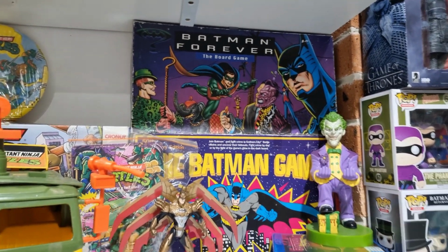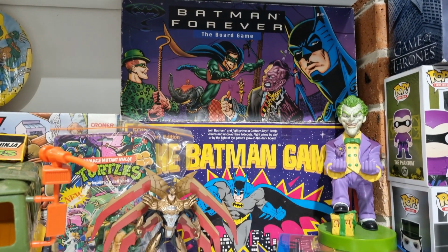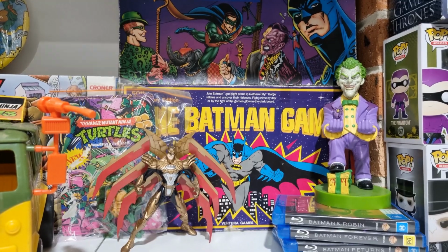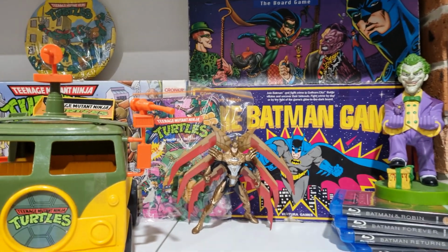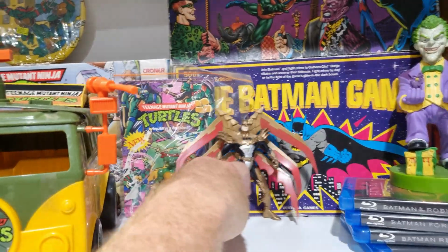And then we've got some Batman games here, which are awesome. So some of the board games. The Batman games are actually from my childhood again, but the Batman Forever is a recent pickup. Gotcha. And you can see there's a bit of a little bootleg, my only bootleg turtle. Oh yes, I did spot this earlier.